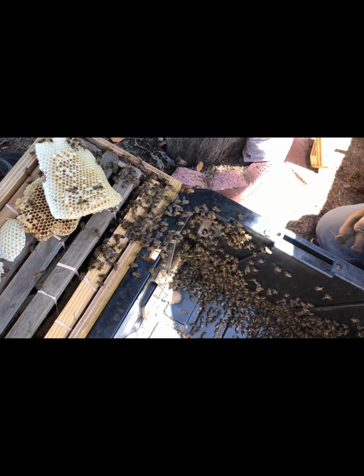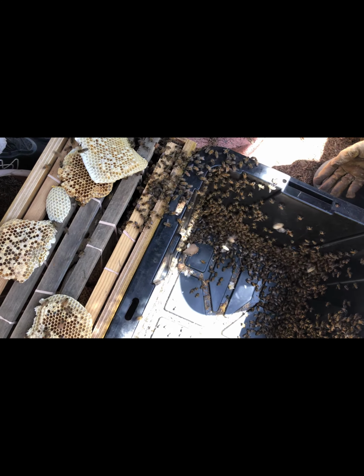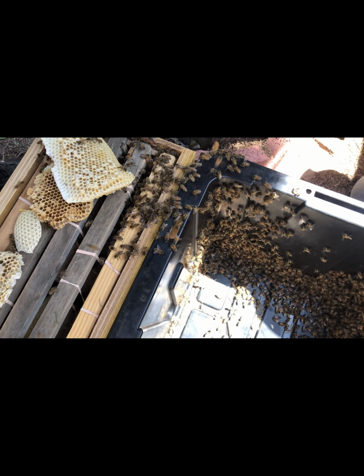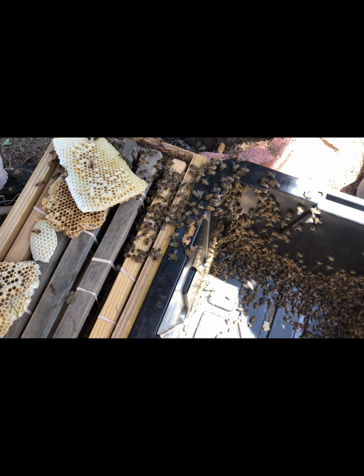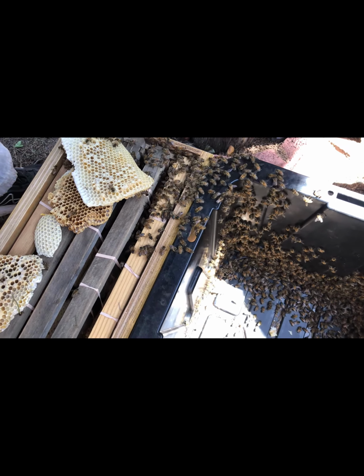Little bit so they can just leave it like this. Yep. And they will walk in there. So we just moved the queen over from the black tote into the nuke. And they can definitely smell her in here.